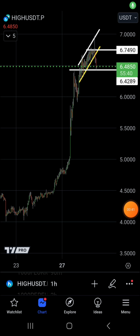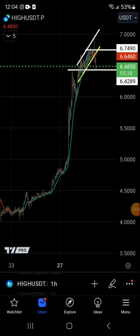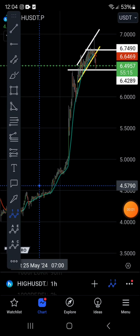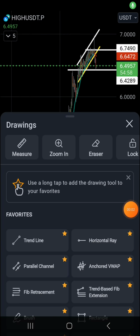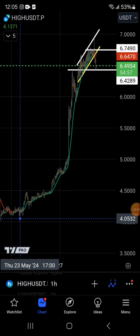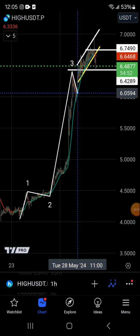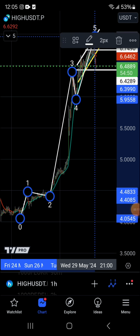So let's just talk more about some of the reasons why I entered this trade and why it had multiple reasons to take the trade. You always want to look for a trade that has a lot of confluent reasons to enter. The more reasons you have to enter, the more probability you have to win. So the first one is this. You see that there's a possible 5 Elliott wave count that I drew there for you. 1, 2, 3, 4, and 5.